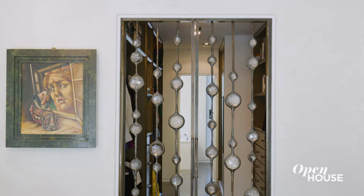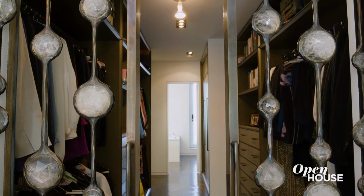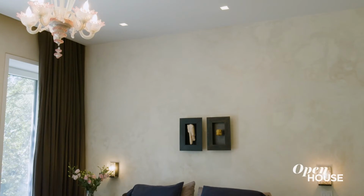I want to show you something amazing that I made. It's a closet door. As you can see, it's see-through, and it's sculptural, so it looks like my jewelry. So to me, this was bringing life and work together.